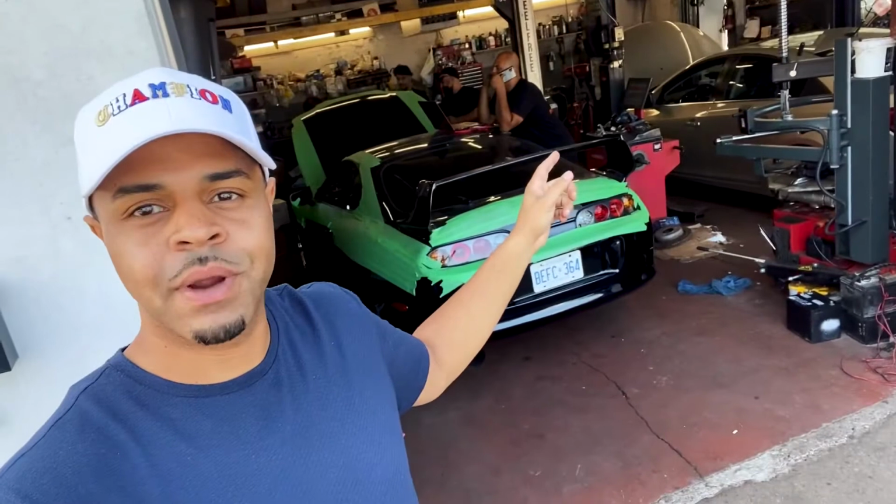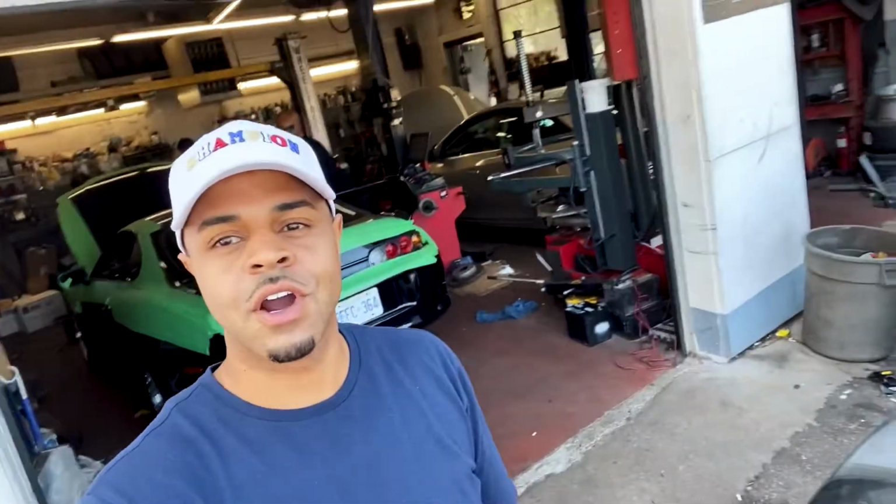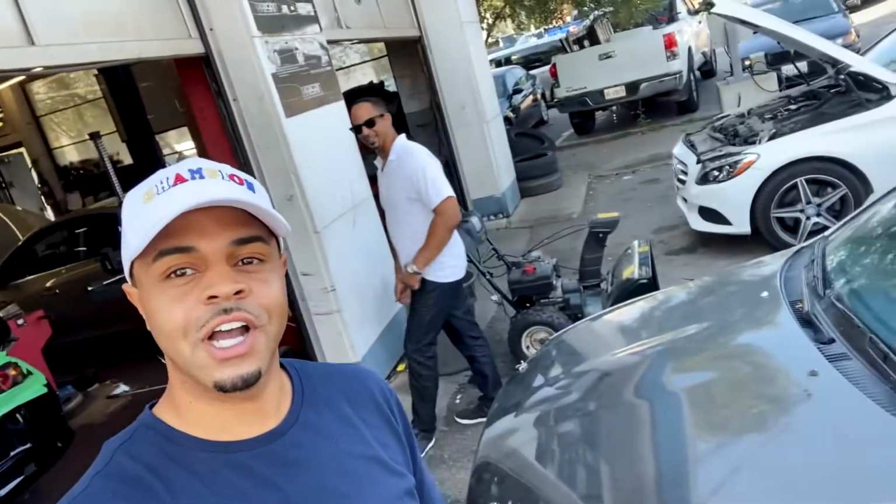Tony got the laptop right there. He's doing some remote tuning right now, just so we can get the car idle, because we got an appointment this week. Get this car on the dyno and make some numbers, see how fast this car goes. Got my big brother, Sean, in the house.